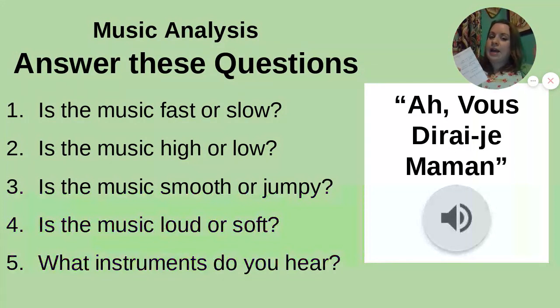That's what I heard, but as we were listening and that last one came on, it started to sound a little bit more legato. But for what we heard today, I would say either staccato or marcato. Pretty jumpy. Is the music loud or soft?